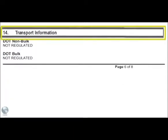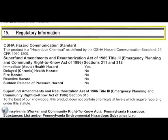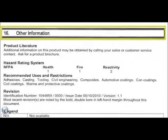Section 14, Transport Information, provides guidance on classification information for shipping, transporting of hazardous chemicals by road, air, rail, or sea. Section 15, Regulatory Information, identifies the safety, health, and environmental regulations specific for the product that is not indicated anywhere else on the SDS. Section 16, Other Information, includes the date of preparation or last revision of the SDS. For more information on the globally harmonized system of classification and labeling of chemicals, visit this website.